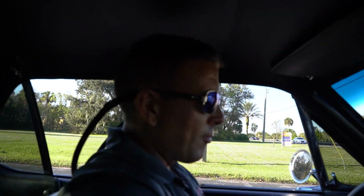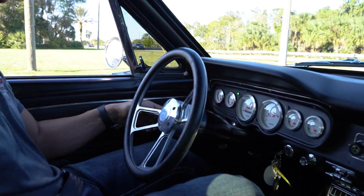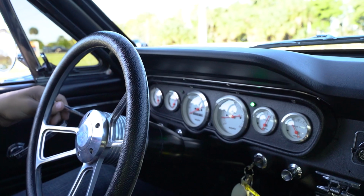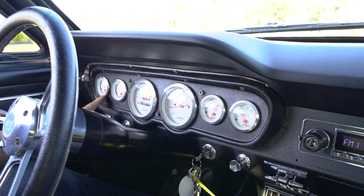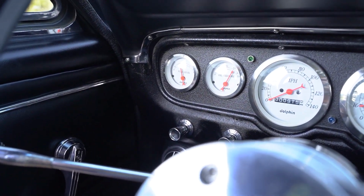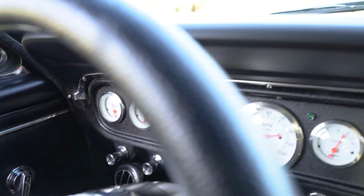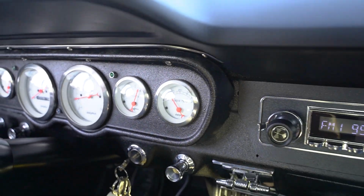Inside our 66 Ford Mustang, we have a horn, working. Turn signal, driver's side, passenger side. Fuel gauge is working, oil pressure is working, RPM functioning, voltage and temp, all working.